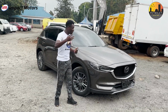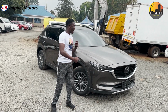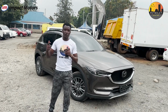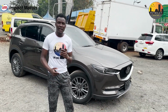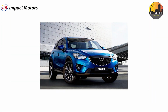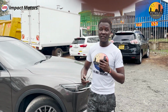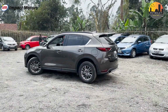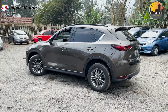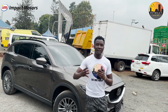We are going to start by looking at the design of the 2017 Mazda CX-5. The Mazda CX-5 was first introduced in the automotive industry in the year 2012, and on your screen is how it looked in 2012. It went through some changes, and this is the 2017 Mazda CX-5 that was remodeled, and it looks really nice. Even on the side profile, it's longer and wider than the previous generation of the Mazda CX-5.